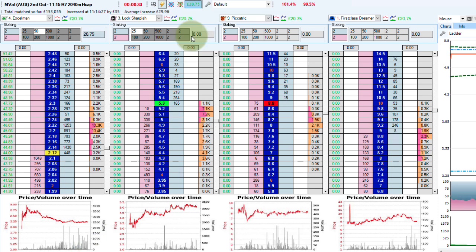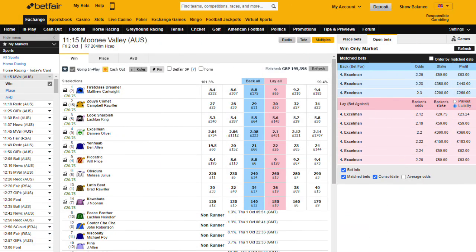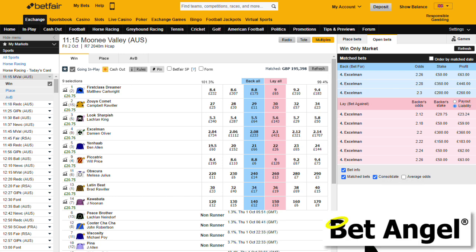A little bit more backing came in late on there, but it was too late for us because we're very close to post time. So yeah, we've hedged that for a total profit of £20 or about $40, regardless of who goes on to win this particular race, which will start in the not too distant future.